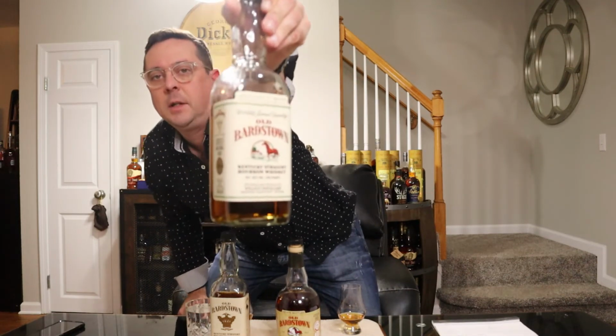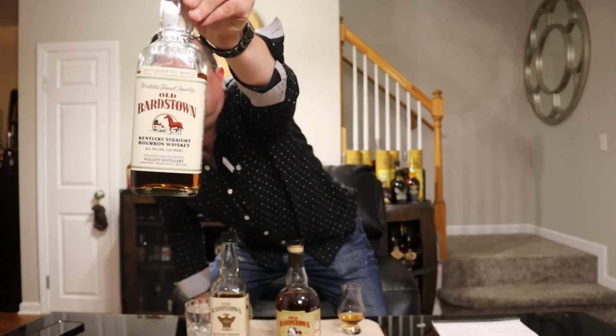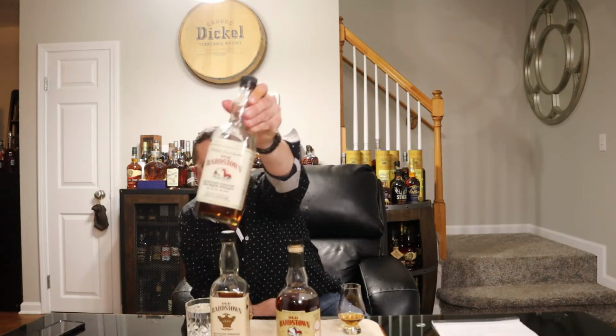On the lineup, I've already mixed these up, so don't pay attention to what glass is behind what bottle. We're going to do Old Bardstown Bottled in Bond, obviously 100 proof. Distinctive, rich, smooth mellowness, Willett's name for generations. Gold medal award from Kentucky State Fair. This whiskey has been made from a formula and method developed by generations of Willett Distilleries, Kentuckians dedicated to producing the greatest Kentucky bourbon.